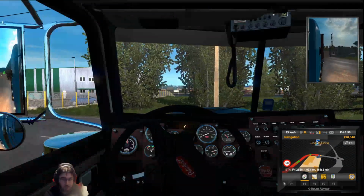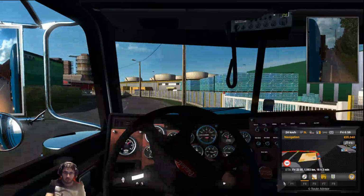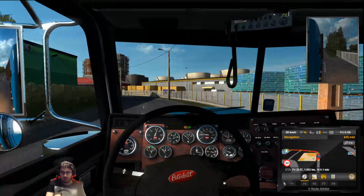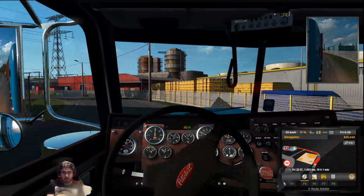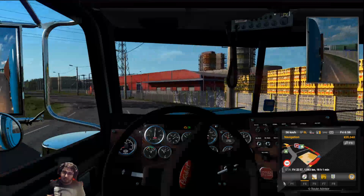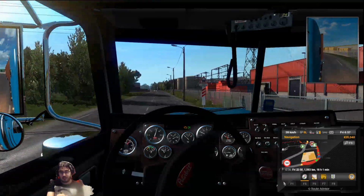We are going to do a quick turn here. We're clear. Away we go. And we have updated our mod. It's updated to 1.43 with the AI traffic, so we get Nissan Navaras and Jaguar I-Paces. We're going to have a quick stop at the service centre to get this truck fixed.